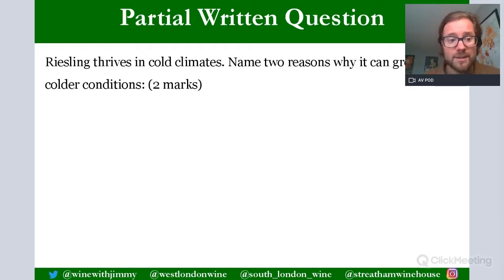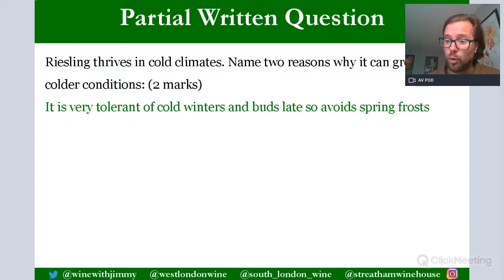So here, it doesn't say anywhere in your text in the Alsace section that Riesling thrives in cool climates, and it wouldn't give you those 2 reasons. That's found in the early stages of your textbook. So let's go through those. Name 2 reasons why it can grow in colder conditions. It is a grape that is very tolerant of the cold, continental winters, so it doesn't suffer, and young vines won't suffer nearly as much as other varieties.